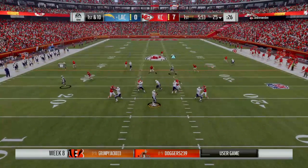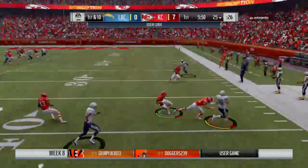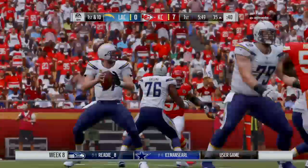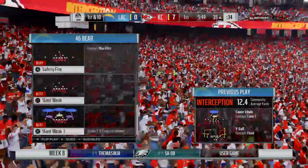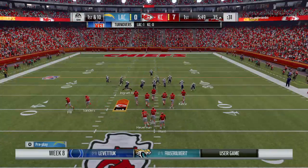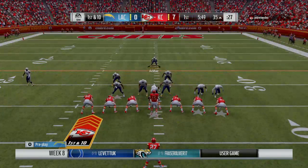On 1st and 10, Rivers. Into heavy traffic, and it's intercepted. Picked off here by Anthony Hitchens. And his crew will take over with the football at the 35-yard line. Brandon, this is a veteran quarterback back there. He should know better than to make a throw like this. This is definitely not his best ball. And I think he knew this was trouble the second it was leaving his hand.